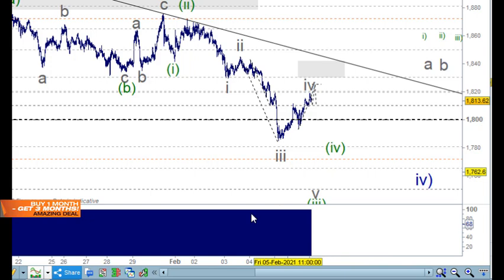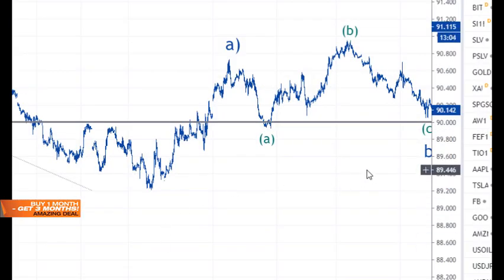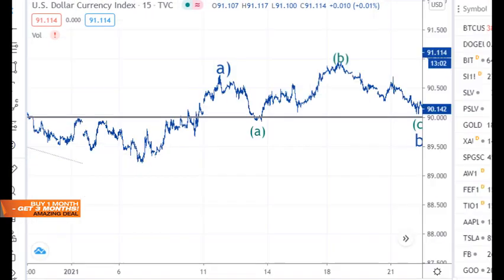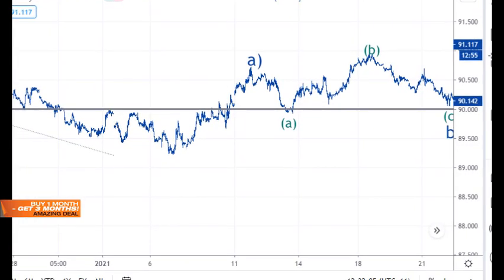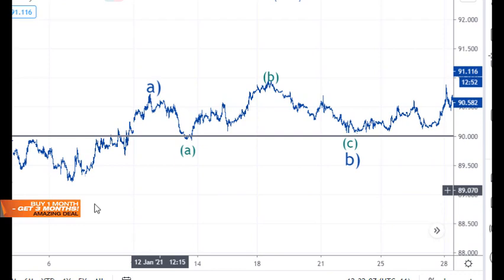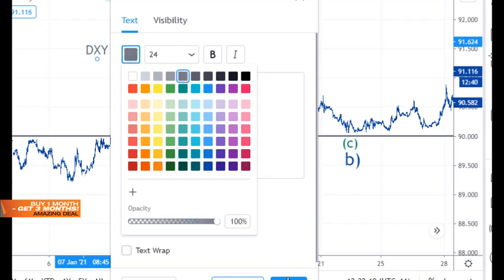If we have a look at the DXY, I just need to use it on different charting programs, so let me just get this into perspective a little bit. Probably don't need that. That's a bit more helpful, I think. Just trying to squeeze it in here. So that's the current low. This is a 15-minute chart on the DXY. Okay, so we can just pop that in there. So this is the low here.